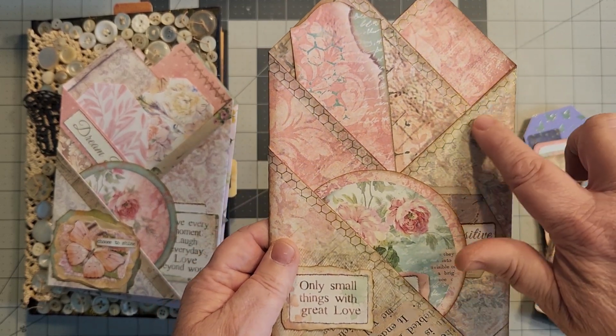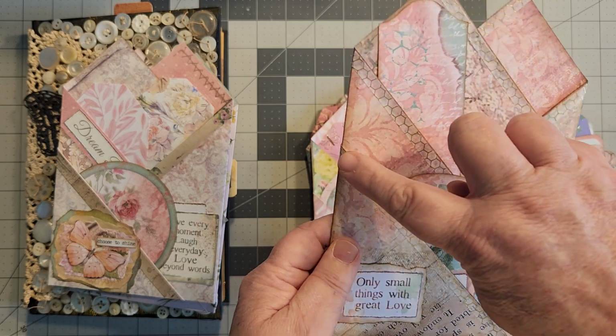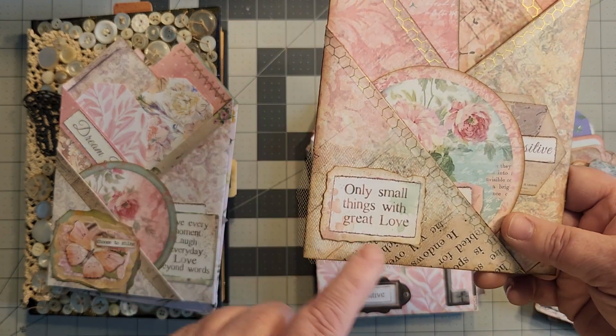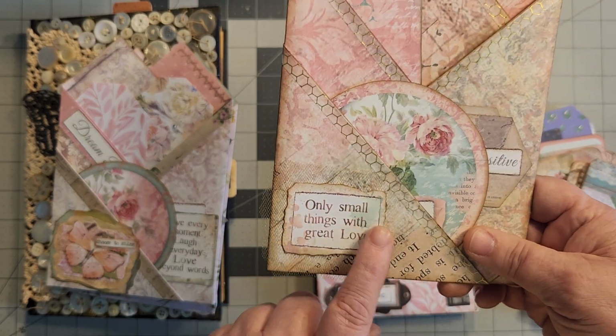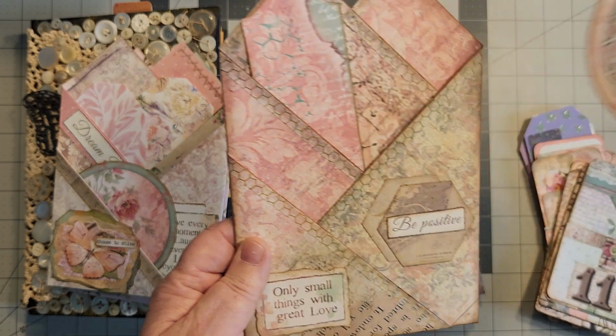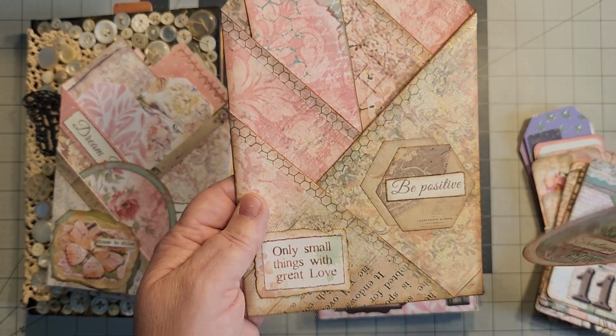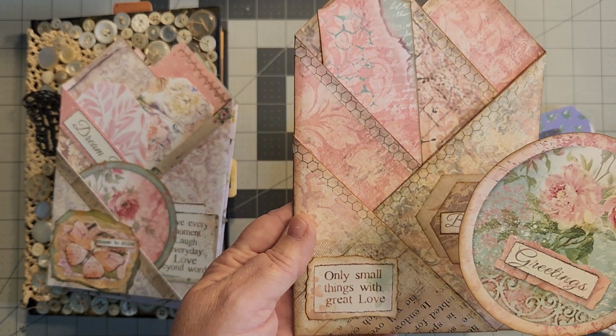Now this one I made in case I wanted to put it in my bee journal. So I've got some of that little bee honeycomb thin washi along the edges of all these. And I've got a little bit of the netting under here. "I have only small things with great love." We have "be positive" because it's bee. And I cut out two hexagons and put them there too.